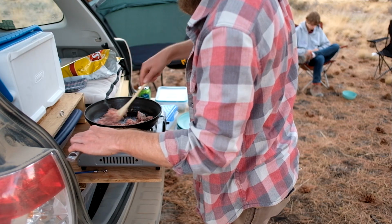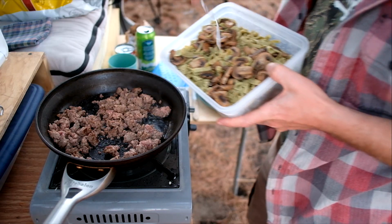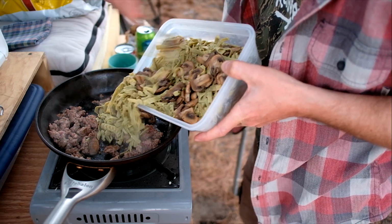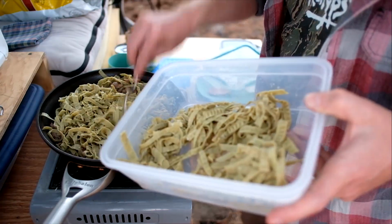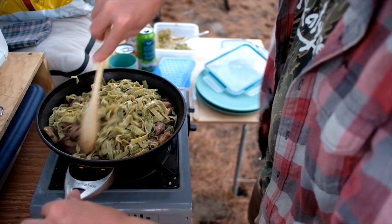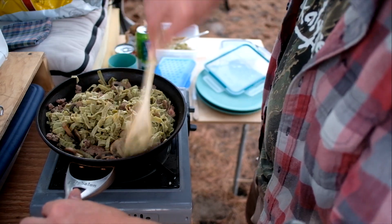First, I'm just browning some ground beef. Now I'm going to put in some noodles. I pre-cooked these before the trip, so I wouldn't have to also boil a pot of water or drain the cooked pasta. I also sauteed some mushrooms at home, and I just packed those in with the noodles.